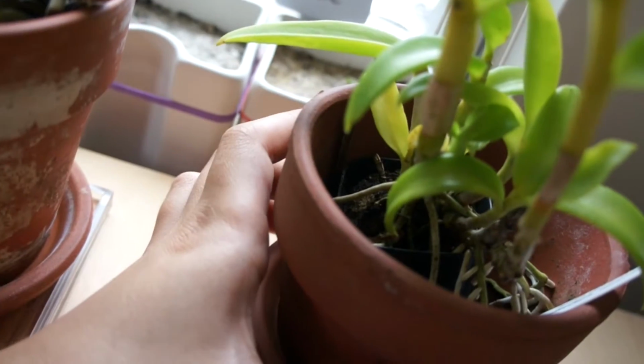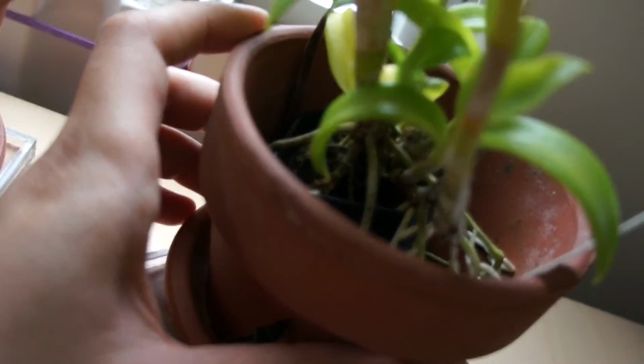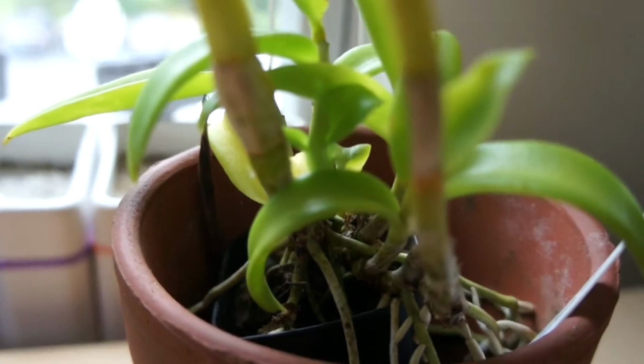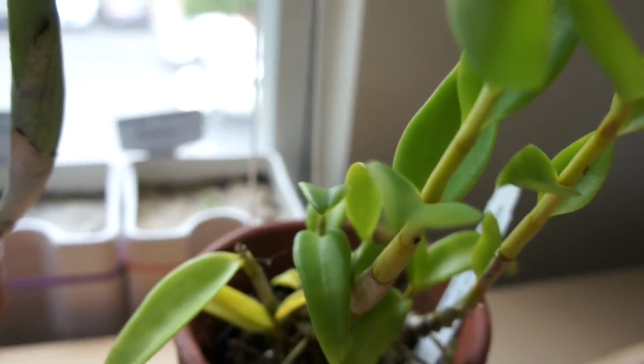It has one small growth there, and then a couple nubbins. I don't think my camera can focus that close, but they're there. You have to trust me, I guess. But yeah, really cool plant.